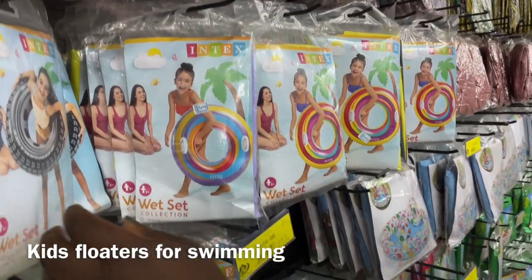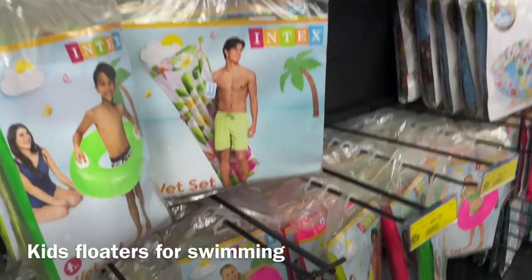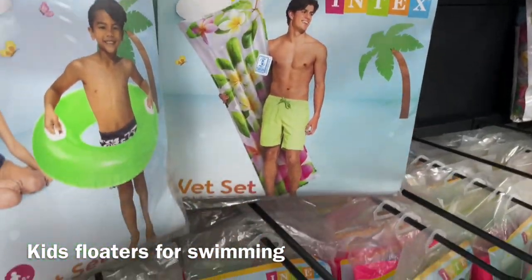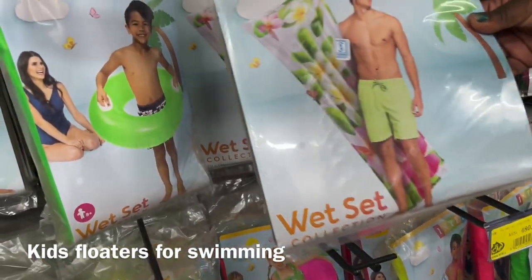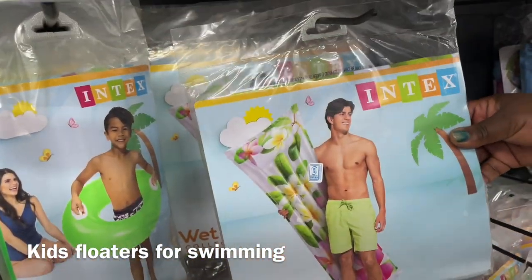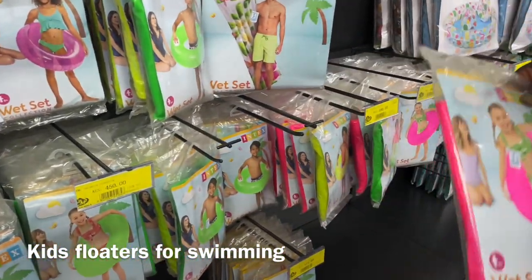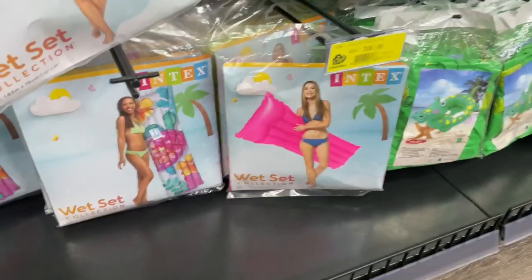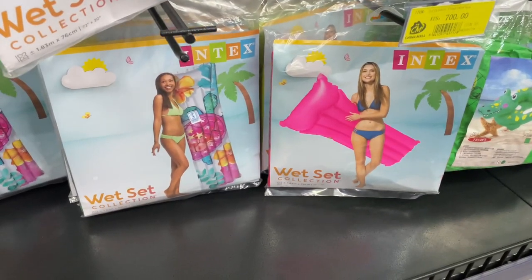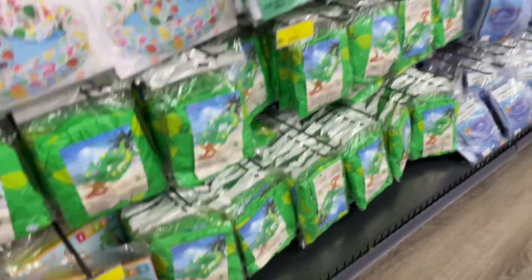2, 3, 6, 7. Afu lazima ndo kufanywe pupupu. 6, 7. Oh, nini cute. This one nini kwa unalala kwa maji. Nani this one? Unaeta float ya kulala kwa maji. Unalala kwa yoga. Iko nice. Sandra, wanya na mtu wa hizi. 700. Na float tu kwa maji.